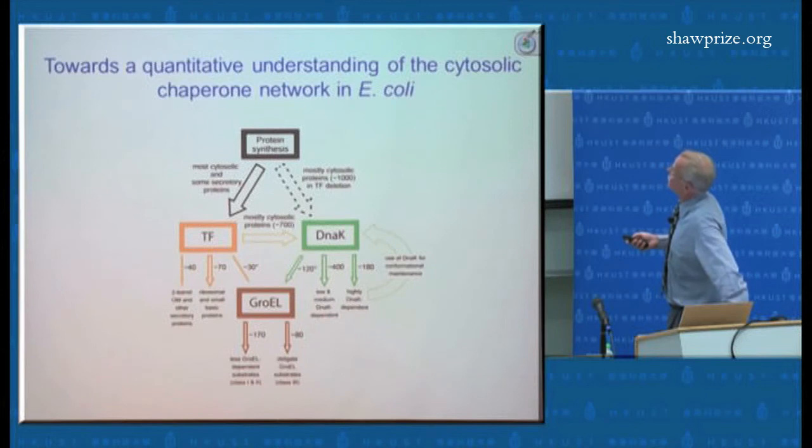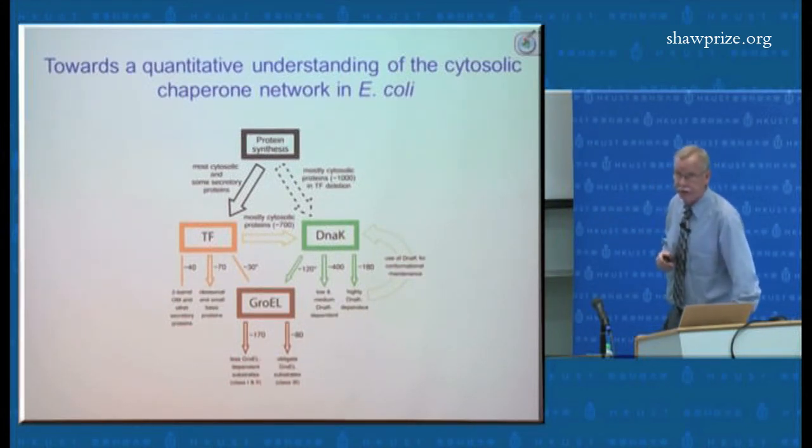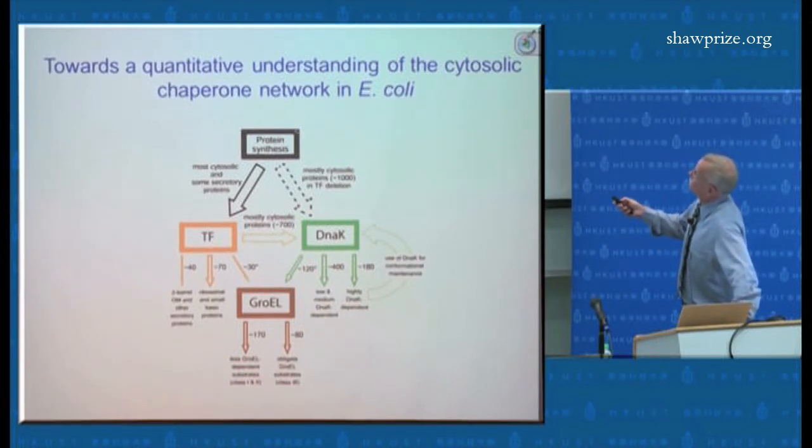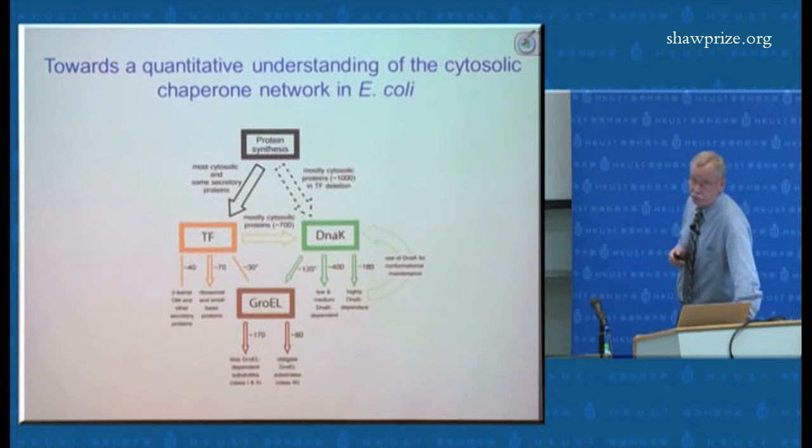Now, to summarize this part of the talk, we are now beginning to get a good understanding of the chaperone network in the E. coli cytosol, and indeed can use this model to understand more complex chaperone networks in the eukaryotic system. When proteins are synthesized on ribosomes, the vast majority of them, at least for the cytosolic proteins, seem to interact first with trigger factor. And many proteins, approximately 700 at least, will then be transferred to DnaK, the Hsp70, as a subsequent step of chaperone interaction. This would be proteins that are somewhat larger and have more complex structures.